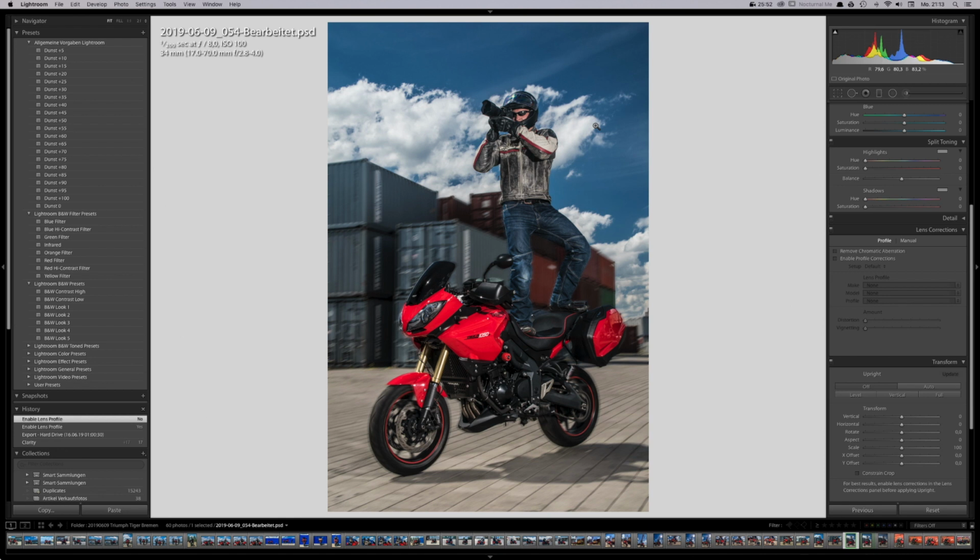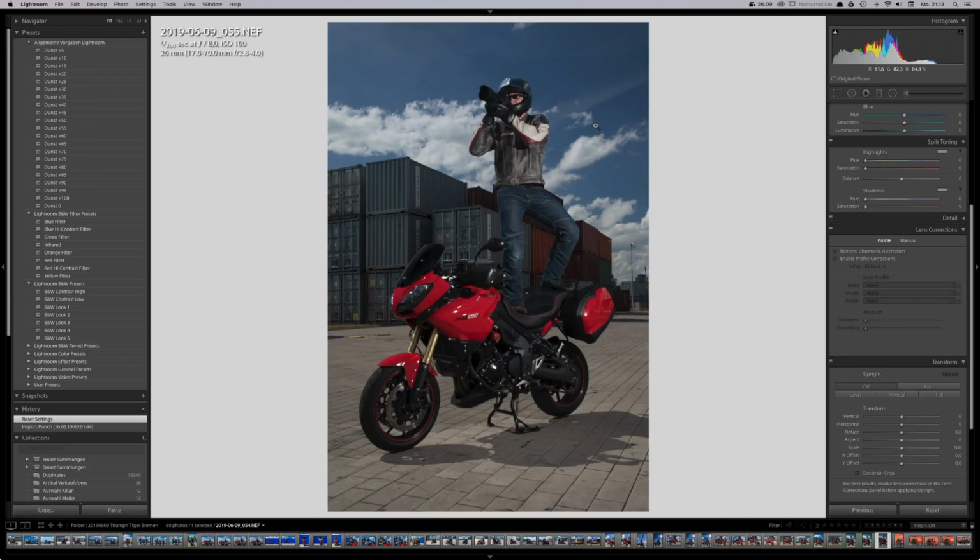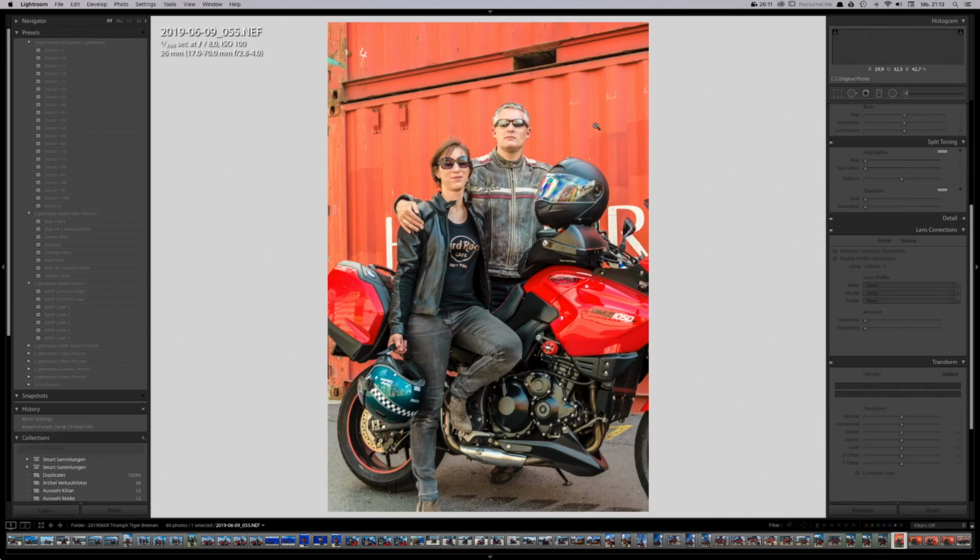I'm not so happy with the results. I still need to work on my Photoshop skills. It looks okay-ish, but actually I'm not so sure if it's that convincing. So if you show it to somebody, he will say, nah, it looks strange, I think. Okay, anyhow, that's another raw file. We're not going to take these.